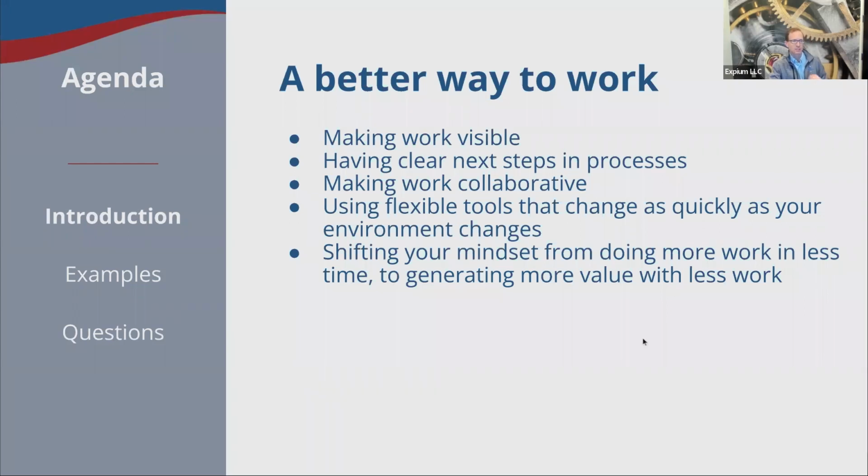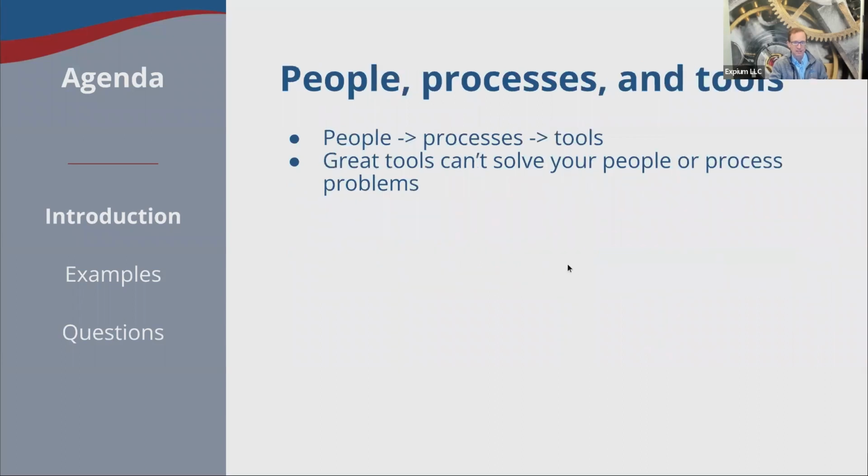So before I go to tools, and we'll be talking about tools a lot here in the next hour, I want to bring up this idea of people, processes, and tools. You need all three of these things. These are key for whatever you and your organization are doing. I'm showing you these three things in this particular order because people are foundational, right? You need good people, whatever type of work you're doing. So those people are foundational.